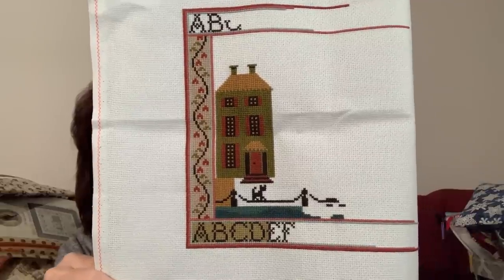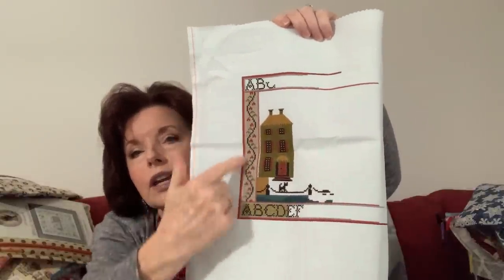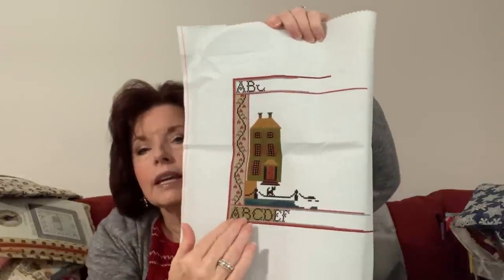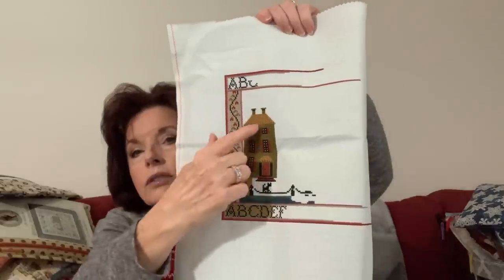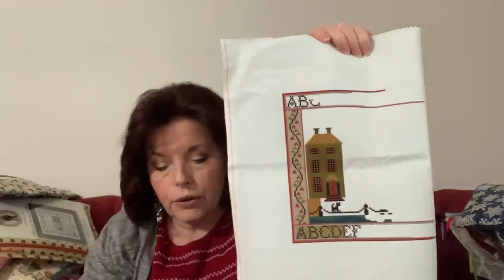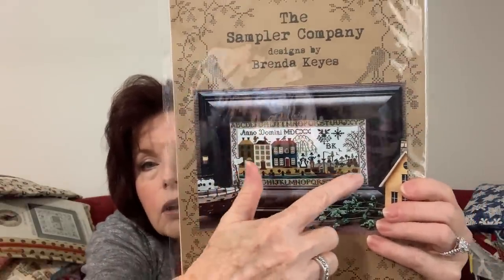So there's quite a bit of stitching. The whole border is solid stitched because the right side of the border will be exactly the same as this. And the alphabet goes on the top and the bottom all the way across with the fill in. And then there's two more houses and more of the wharf and the water here completely filled in. So until you get over to the right-hand side, this is all solid stitched, all of this.